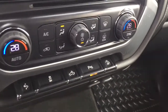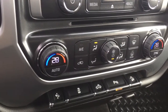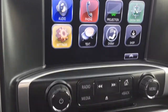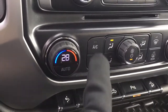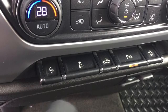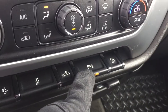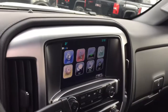Dual zone climate control for heating and air conditioning, and it's automatic temperature control, so whatever you set it to, it's going to remain at that nice consistent temperature. Let's turn things down a little bit here on the passenger side to 26 degrees and leave it there at 28 degrees on the driver's side, and it's just going to remain at that consistent temperature. Air conditioning here and fan speed operator and front and rear defrosters. Power adjustable pedals, traction control, got your LED lights in the back of the truck, ultrasonic rear parking sensors, and control descent.